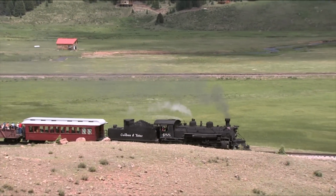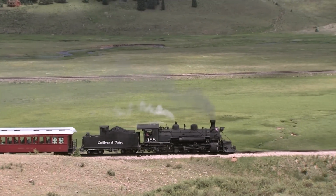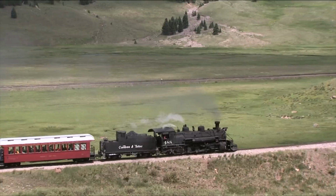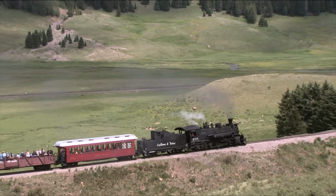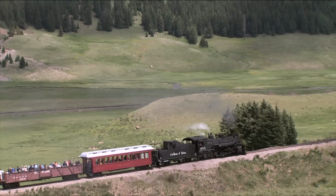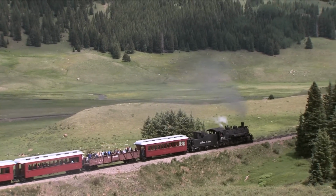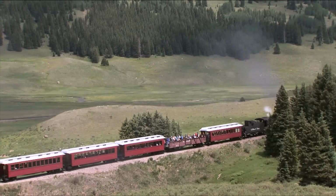Mainly, though, the C&TS makes its living carrying tourists on this scenic mountain line that runs for 64 miles between Chama and Antonito, Colorado, crossing 10,015-foot Cumbres Pass in the process. Since the high point of the line is at Cumbres, we'll follow trains uphill to the summit from both directions, starting with the Chama side first.